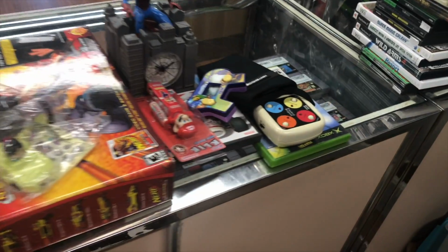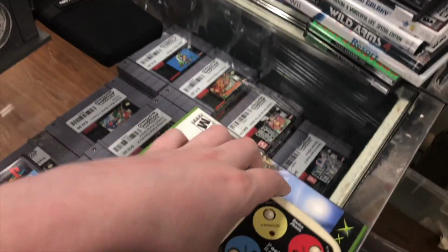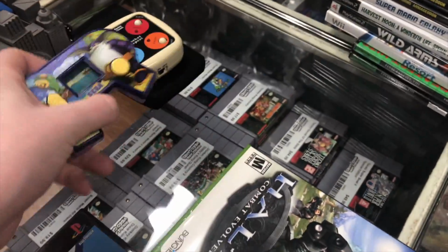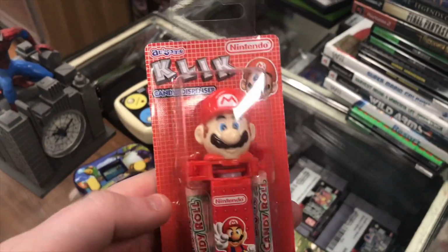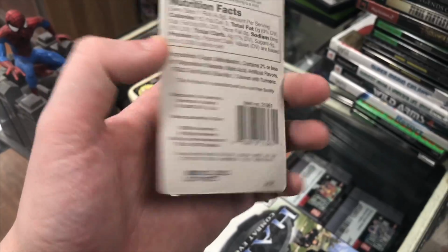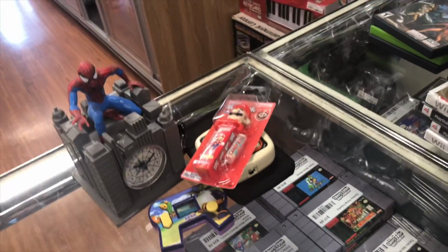So this is the first one here. We have this Spider-Man clock from 2002. Little DS case. This little pocket repeat game. Little Sega McDonald's game thing. This Mario Click candy dispenser. These are a little older, 2009. I have like the full set in my collection.